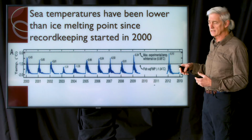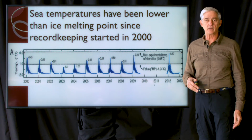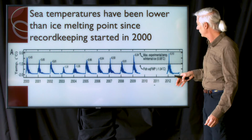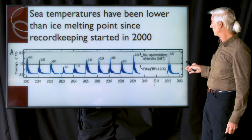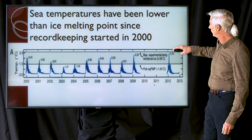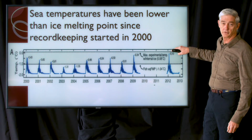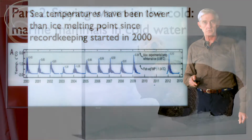If you go back in time and say, well, maybe all they have to do is melt the ice every decade or so because they're long-lived fish. This is a record of the temperatures in the Antarctic over the last 15 years or so, and it seldom, if ever, got close enough to this ice melting temperature for that to be the solution.